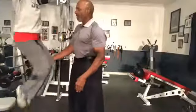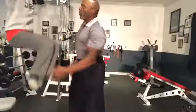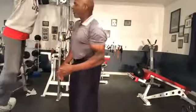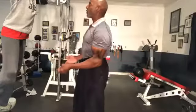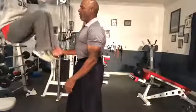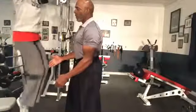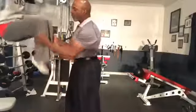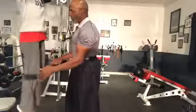Good, there you go. This is knee ups. You want to put your armpits in here, but you don't want to put your arms so far in there that you're pulling on your armpits. Put your knees up as high as you can. Keep tension on your upper body to keep you from swinging back and forth, and stretch your legs all the way down. All the way down.